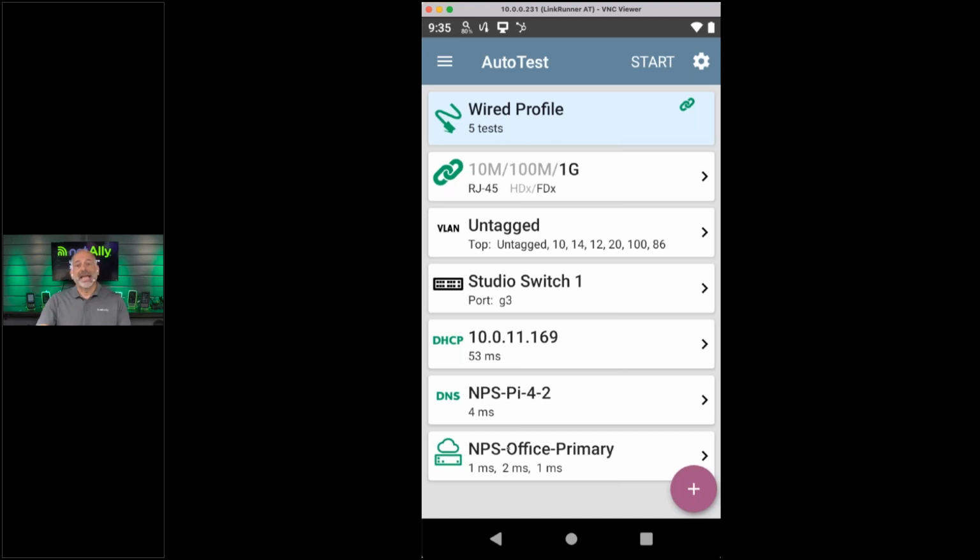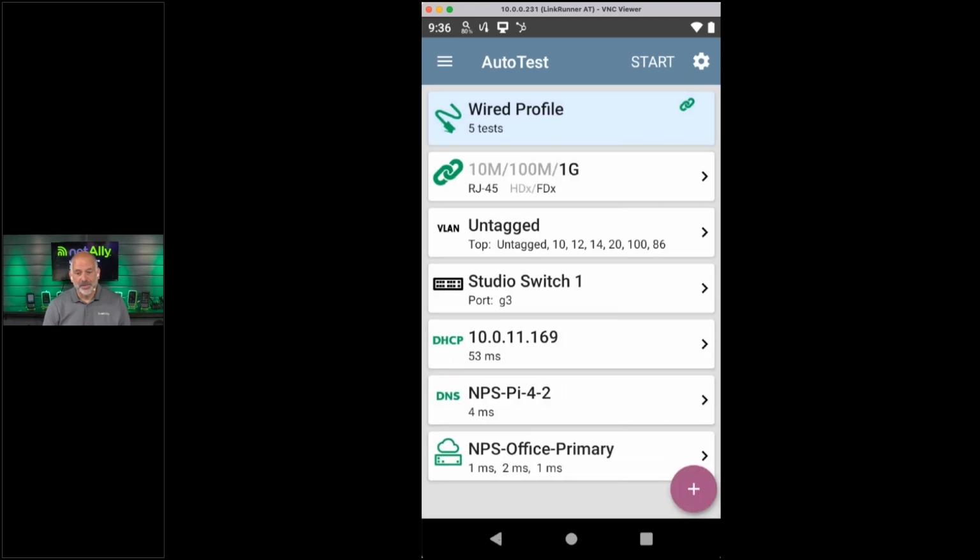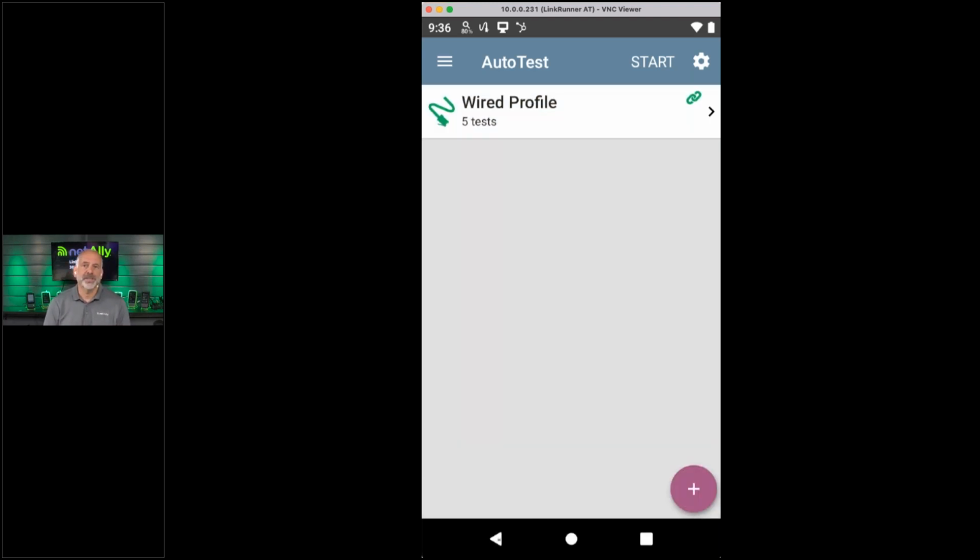Well, that's great. And I'll tell you what, on the LinkRunner AT 2000, we could connect up and see a lot of this information. On the G2, I could see something very similar to this. But here are some of the big differences. Number one, I can come in, I can add comments, I can add unlimited test targets. So we're going to take a look at what those test targets can do for us.